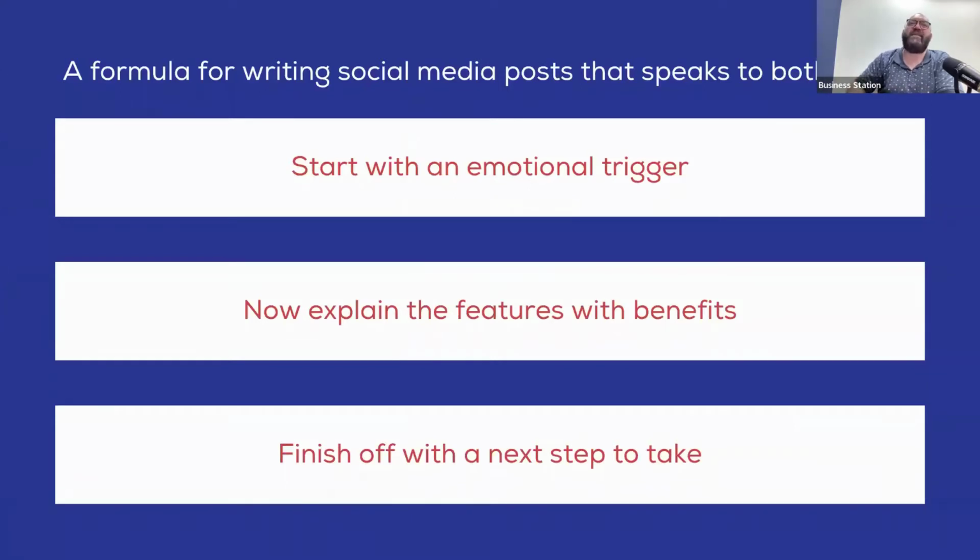I need to start with an emotional trigger in my ads, or my social media posts, or my blogs, and then explain the features with some benefits, explaining, this thing that's 100% organic and what that actually means, why that's a good thing. And then finally, finish off with that next step to take, which is often called a call to action. So you start with the emotional trigger, then explain the features and benefits or the facts, and you finish off with an action that they can take.